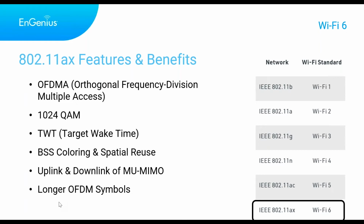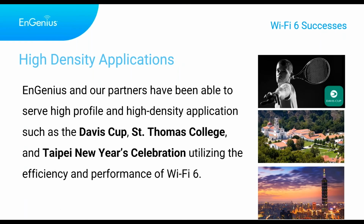This is where we're at right now with Wi-Fi 6. These are all the features within 802.11ax, the features and benefits. So this is our current state. And again, we've installed Wi-Fi 6 for about 3 years now with great success. Some of those success stories were specifically in high density applications, meaning a lot of users. EnGenius and our partners have been able to serve high profile, high density applications.